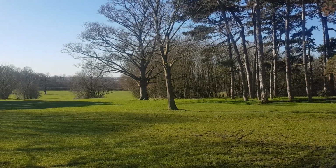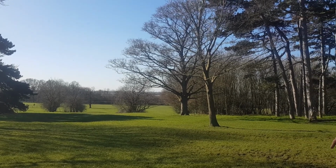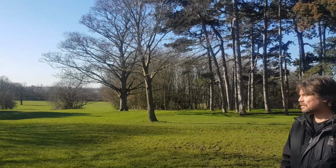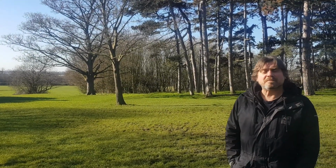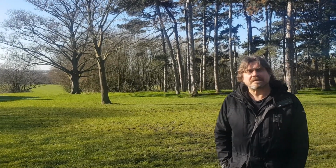So great habitat. You can see we've got tall standard trees and you've got the flat grassland areas here. The site's also got an orchard and a wetland site as well. So we're going to take a look around and see some of the practical tasks we might be up to in the future. And this is going to be a nice site to do some work on. Let's go and have a look.